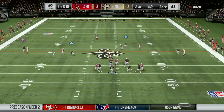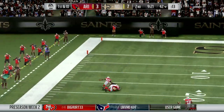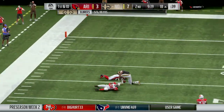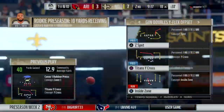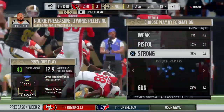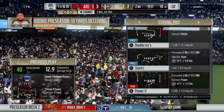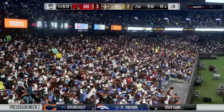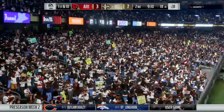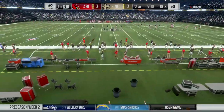On 1st and 10, here's Breeze. Looking long for Thomas. It's caught inside the 25. A big play. Breeze finding Thomas for 40 yards. That was an excellent read right there. Saw cover 1. That means it's just a single high safety. So you know if you throw the ball to the outside part of the field, help is going to be a little bit late getting there. And he puts one out there for a big-time completion.